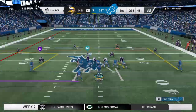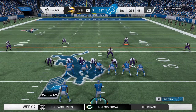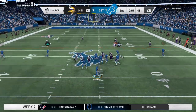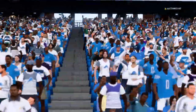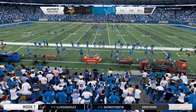Trying to get one more in here before the quarter breaks. Watch twist, watch twist, watch twist. The final shot before the break, Stafford, and he slings one that's incomplete. So we hit halftime with our visitors, the Vikings, taking the lead to the locker room.